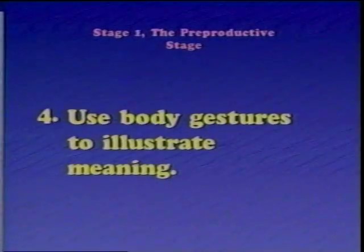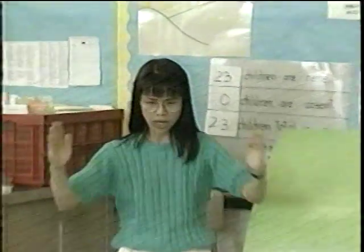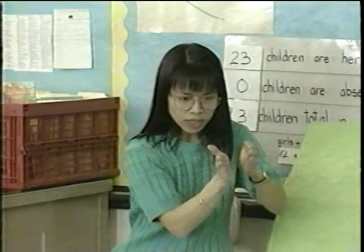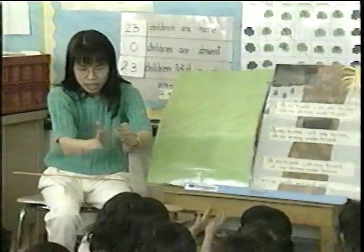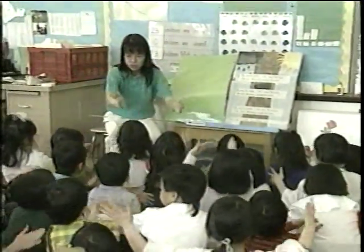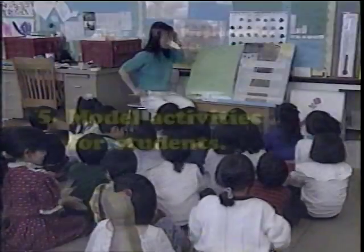4. Use body gestures to illustrate meaning. Okay, narrow. Wide. Narrow. The narrow street. Can you make a narrow street? Okay. You make a wide street. Wide street. And this is the car going down the narrow street, right?